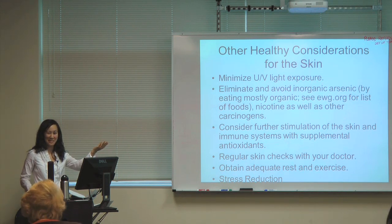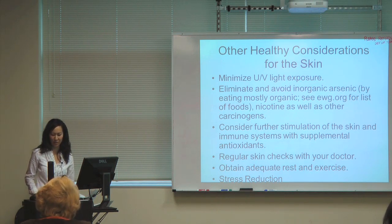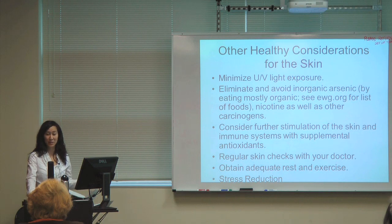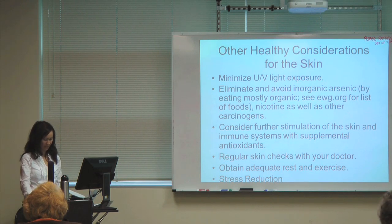Don't worry about the sunscreen. I mean, that's maybe should be off the record because some people say wear it all year round. But if you weigh, pardon me? 70% of the rays get through on a body. It's true, but we also need a little bit of the sunlight. So, maybe I shouldn't say that, but minimize UV light exposure, obviously for skin, to prevent skin disease.